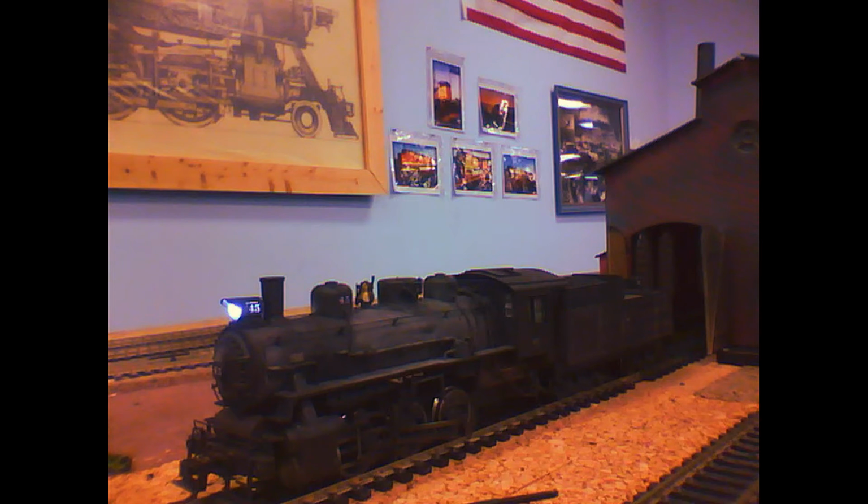So as you can hear and see, guys, this is a Proto 2000. Yeah, no, wait, this is a Proto 2000 0-6-0 switcher. I actually saw one of these online from another guy on YouTube. I can't remember his YouTube channel name. But yeah, I saw him with one of these.